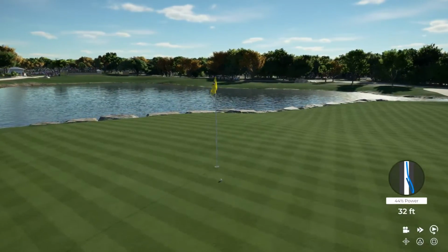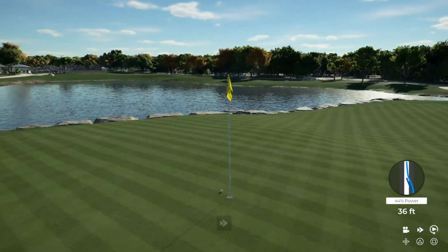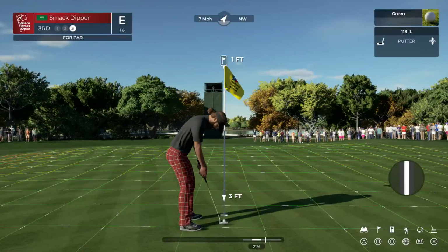Get in. Was on a good line. And that should secure the par. Well done.